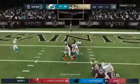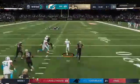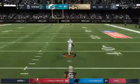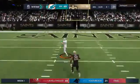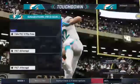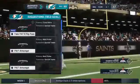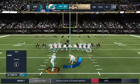Throwing again, it's Roethlisberger. Big seam, and he might go all the way. 30, 20, 10, and he will bring it back. It's a pick 6 and a Dolphins touchdown. Defensively, they've had their way in this one. That pick 6 makes that scoreboard even more lopsided.